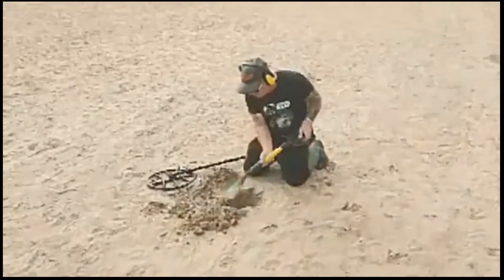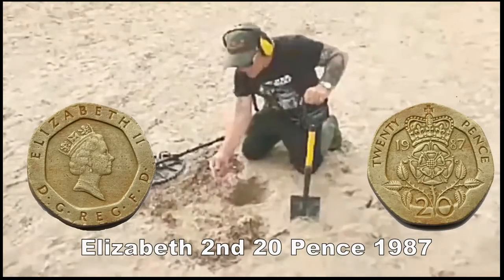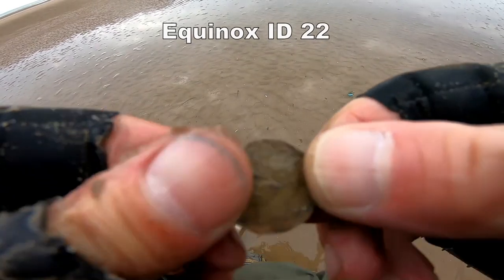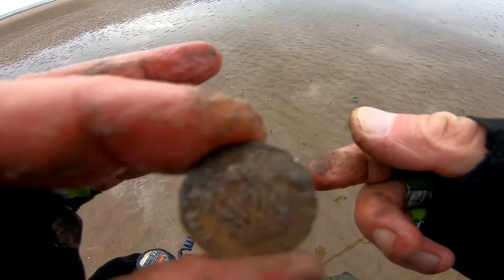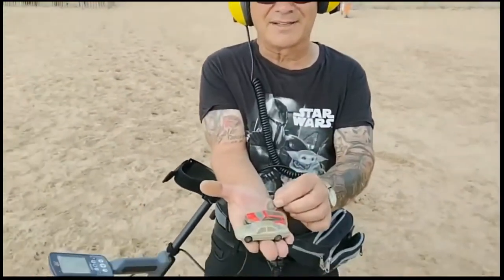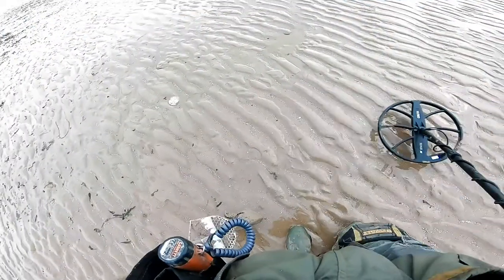It's also signalling over there as well. Let's move it over there. Oh, 20p. Get a bit of sand and just go like that, it'll come up. Oh, George. George the Sixth. There you go. We found two little cars and a 5p so far, and you've only been here 2 minutes.